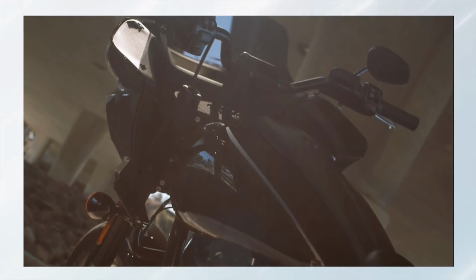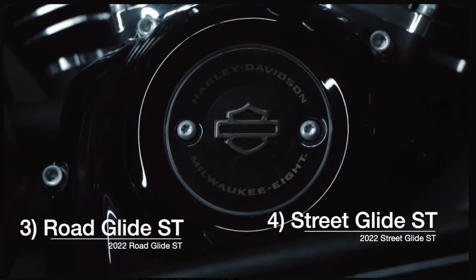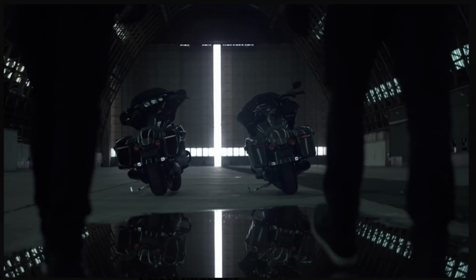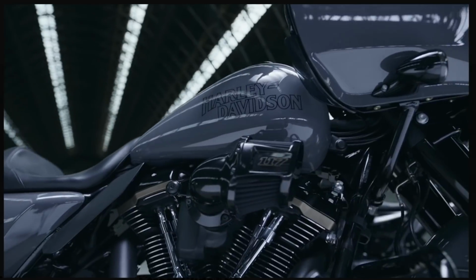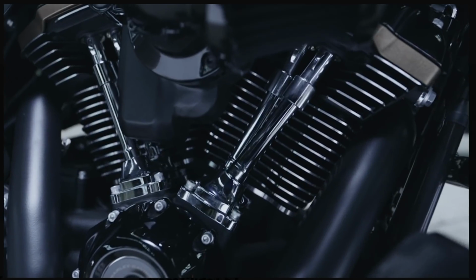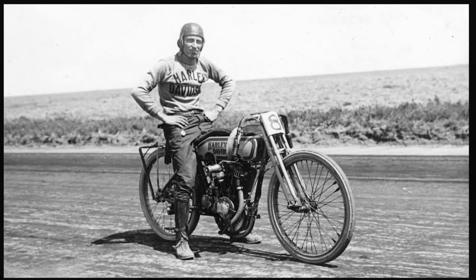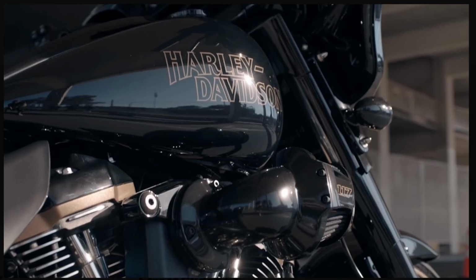Harley-Davidson also announced today we are getting a Road Glide ST and a Street Glide ST. Both models have a 117 motor. Right away we notice a lot of the trim, accent, font, very similar to the Lowrider S. We noticed the Harley-Davidson logo on the tank, similar to the Lowrider S and the new Lowrider ST. Take some heritage back to Harley's race days, the late 1910s into the 1920s, back when Harley was all about racing, dirt track. It's nice to see that heritage coming back into a performance bagger.